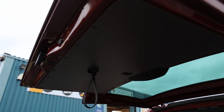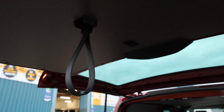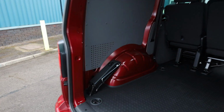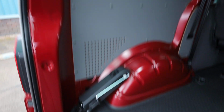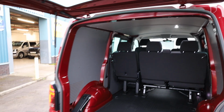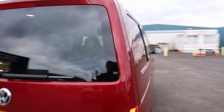It's never been used, other than purely delivering it here straight from the dealer. Inside the tailgate, got this nice grab handle here as well, and this is the beauty of a tailgate. It does give you some shelter in the back. This is the correct position for the toolkit, and this is the factory lining that you get to protect the van from any cargo moving around in the back of here. And as I say, you also get a headliner as well. That's all standard equipment.